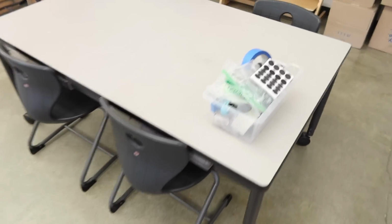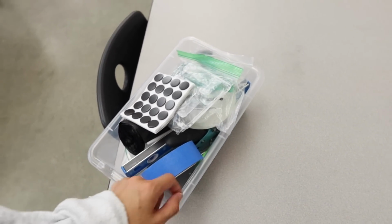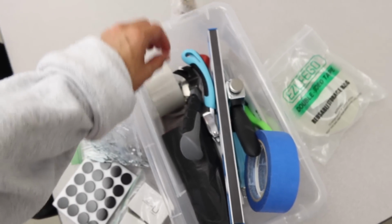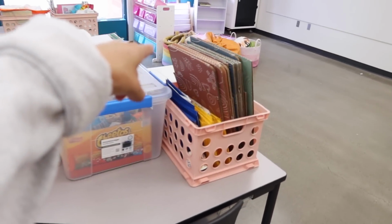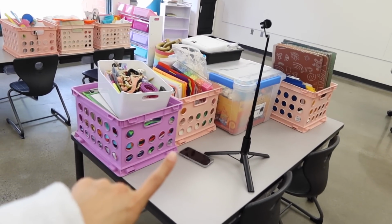This is my tool bin where I have pretty much any hanging supplies that you could need: tape, level, scissors, staple gun, sticky stuff. Oh gosh. Got a hammer. I've got some of these clothespins, a little bit of tape, screwdriver, just basically things to help me hang stuff up. Those 3 crates and basically these 2 and this one and the ones behind there. These are ones that I haven't really gone through yet, so that's gonna be our next task.